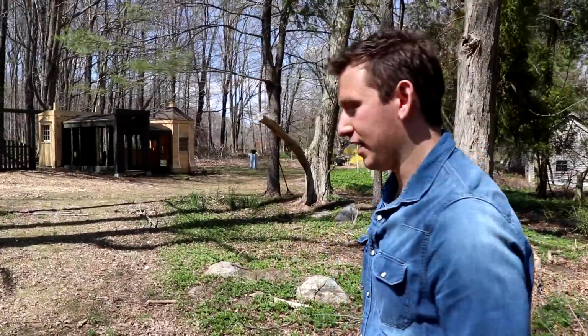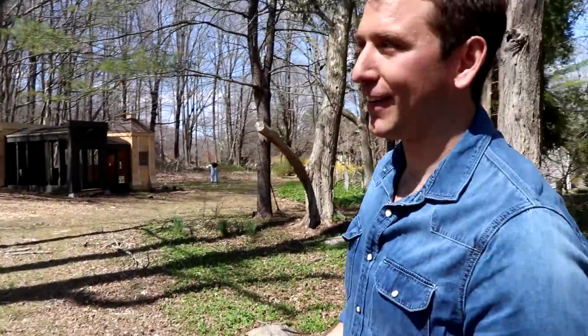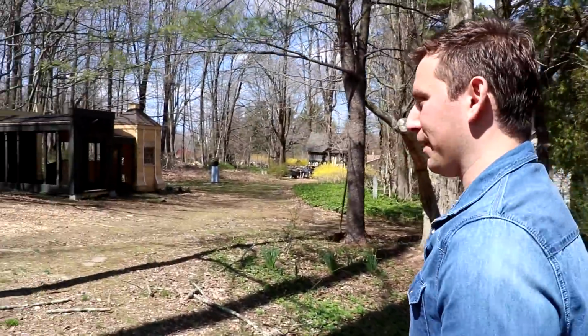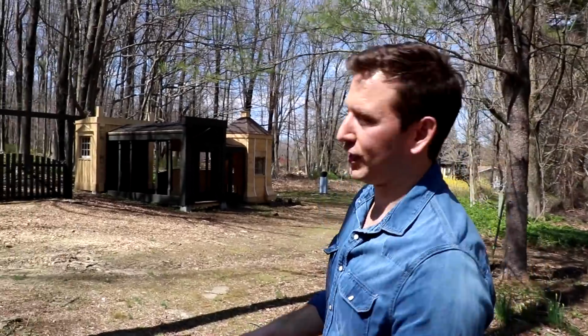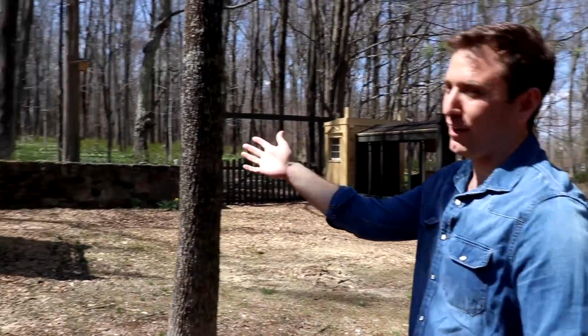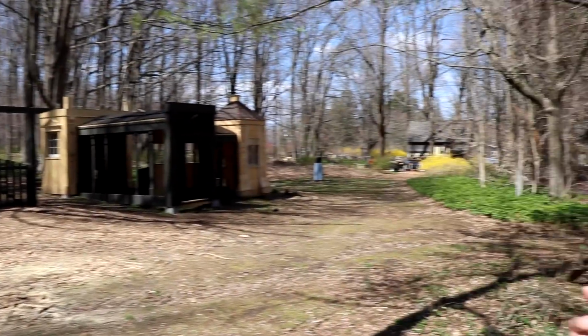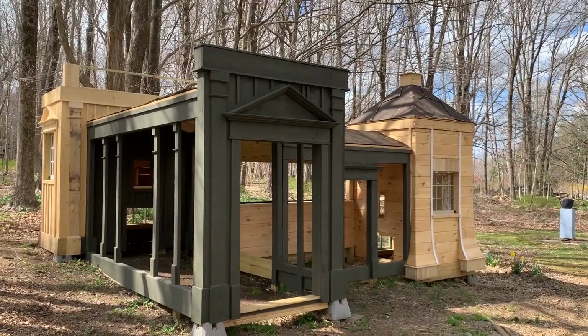The chickens live in a coop that was designed by Mark. It was really meant to look like an old English garden folly that felt special and structural and not really like a chicken coop. So we've got the one coop here where the first 10 live, and the 12 baby chicks that you saw upstairs will inhabit the new coop when it's done next week.